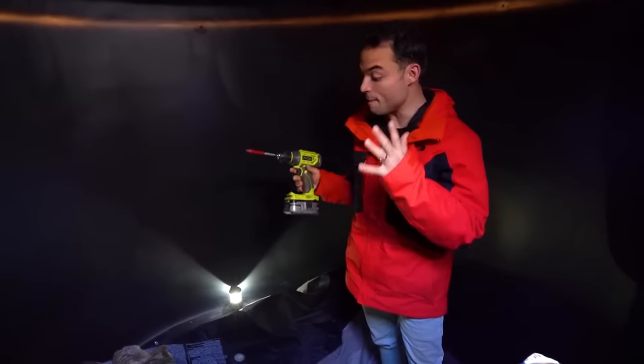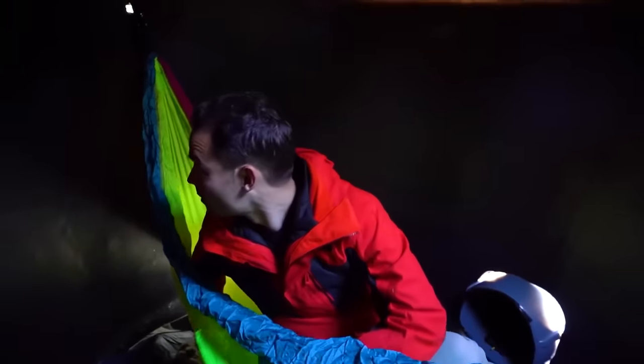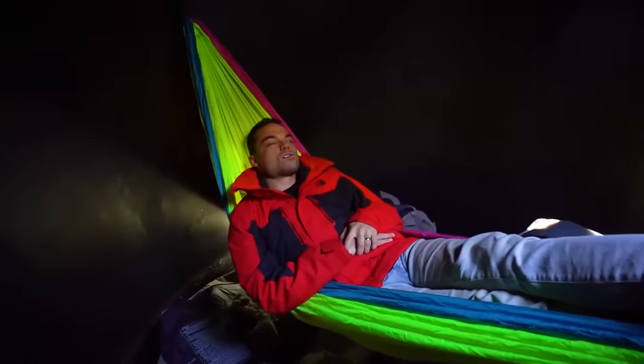Ready! Okay, so we are making a bedroom in this one. So what I thought we would do is we would have some hammock action. So we need to drill some holes and hang up these hammocks. Now how are we gonna fit two more in here?